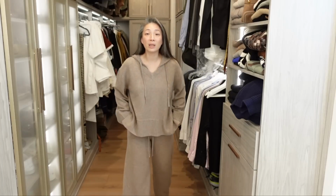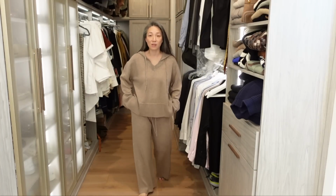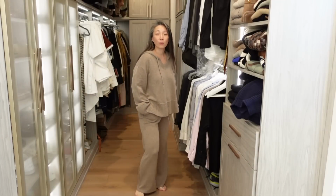And the medium is such the perfect length. So I'm 5'5", again, if you use me as size reference. So if you're around 5'5", you won't need to get these shortened. I predict I'm gonna be living in this all winter. So this is the V-neck wool cashmere blend hoodie, and then these are the merino wool jersey wide leg pants. Both are 70-30 wool cashmere blend.